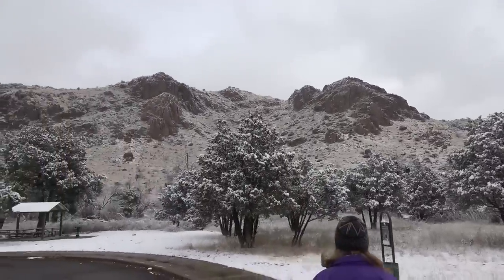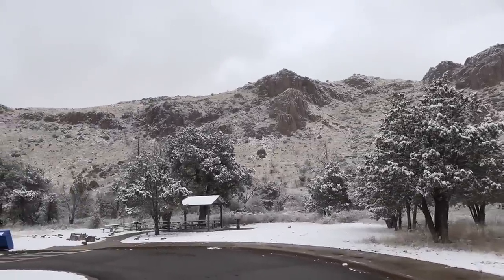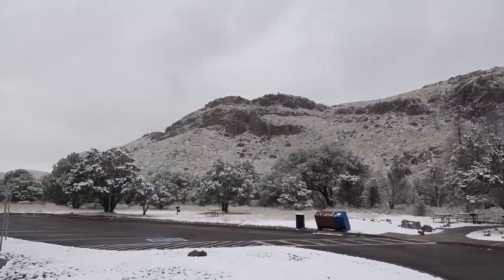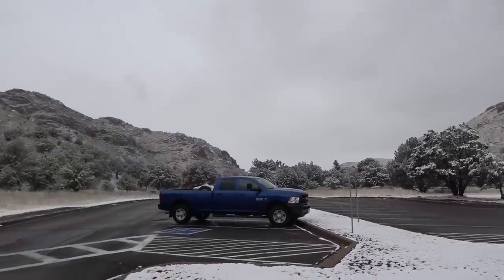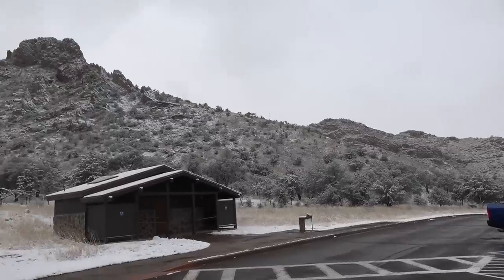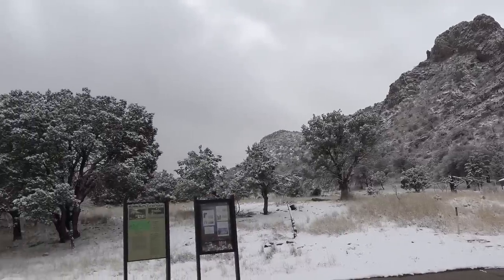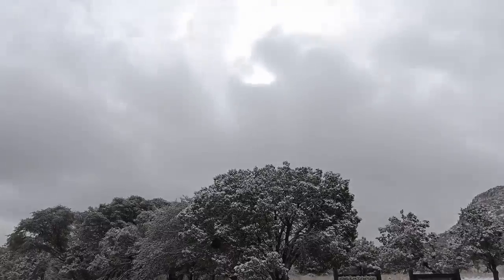We're hoping the skies break up a bit. We'll be able to get up in elevation a little, up to where the cool rocks are. This is pretty, pretty down here. Sun's starting to poke through.